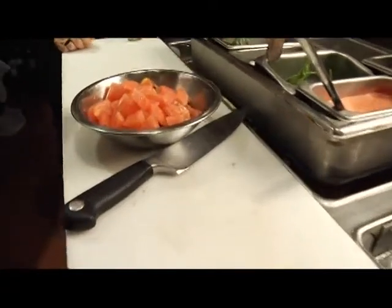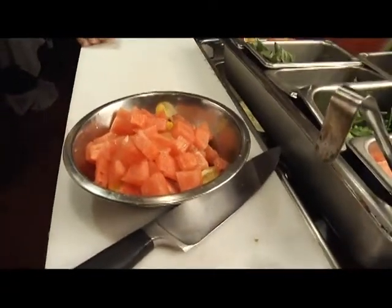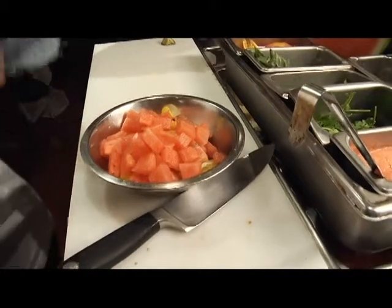I love the combination. It does scream summer to me. And it's my first summer in Kansas City. It's great using all this.